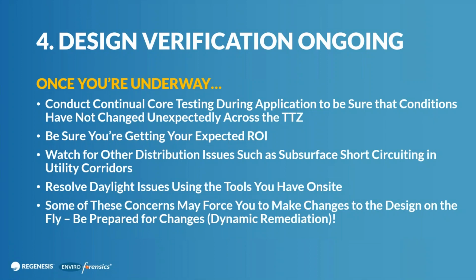Some of these concerns may force you to make changes to the design on the fly. That's why we build flexibility into these designs, and we need to be prepared for changes. Sometimes we call this dynamic remediation. Doug will be discussing that shortly.